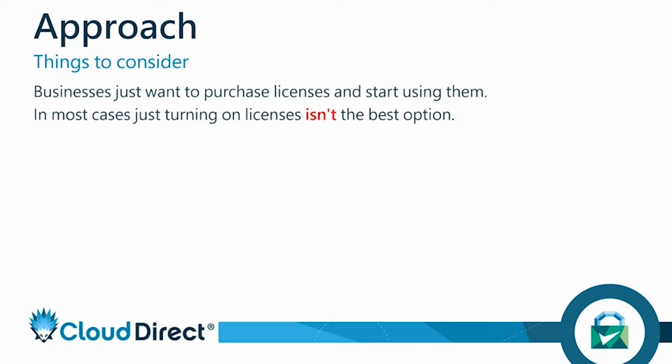So some of the things I've seen in the years I've been doing 365, businesses just want to purchase licenses and start using them. And in most cases, turning on a license isn't the best option, just letting users loose with it, because obviously you have the vanilla default configuration in 365, and certain things will work just fine, but you won't have those security controls, you won't have any policies, compliance, etc.